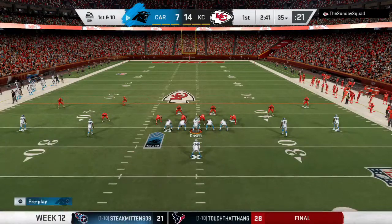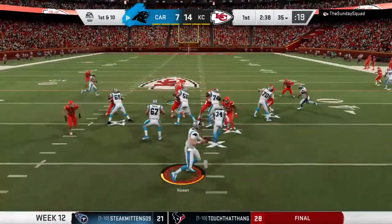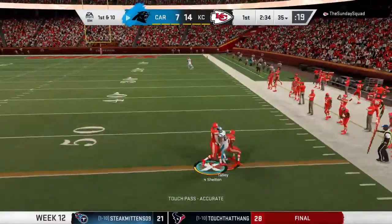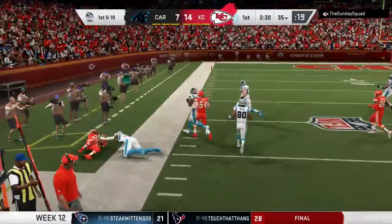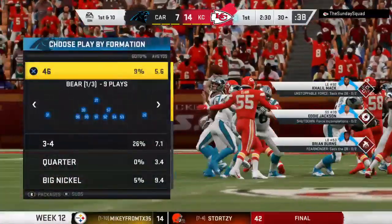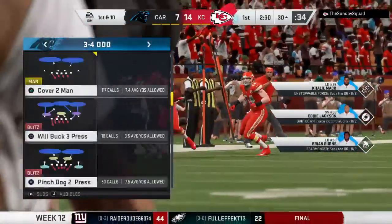Ball up to the 35 now as they come up on 1st and 10. Off the play fake, here's Rosen. Into a double team, and it's intercepted. He's picked off just shy of midfield. Well, that's a drive killer right there. Not a really confident throw either. This one was kind of up for grabs, and it's going to come down in the hands of the wrong team.